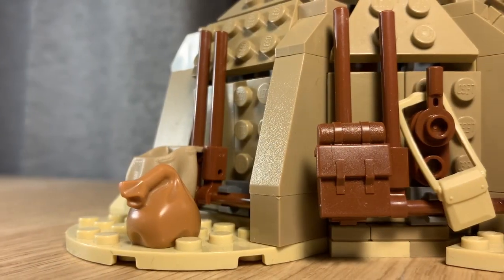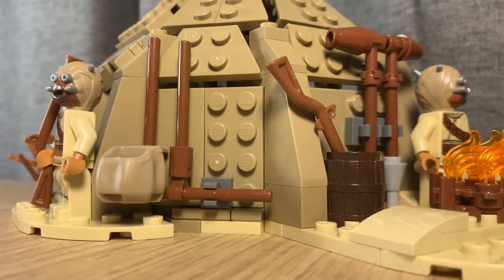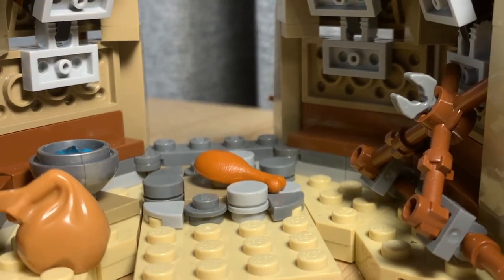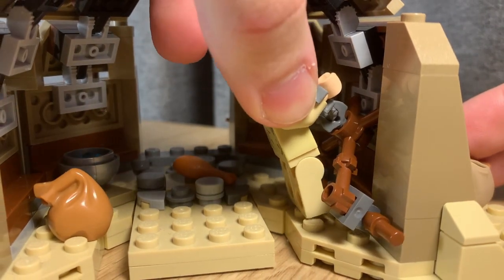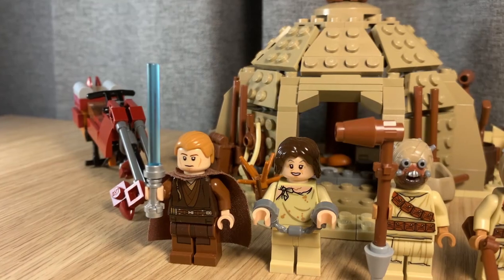On the outside of the Urtia can be found multiple different sacks and bags, as well as a small campfire. On the inside can be found a fire pit, and the structure Shmi Skywalker was tied into, as well as a crate dragon pearl represented by a light blue gem piece. Now why would LEGO not make this set?